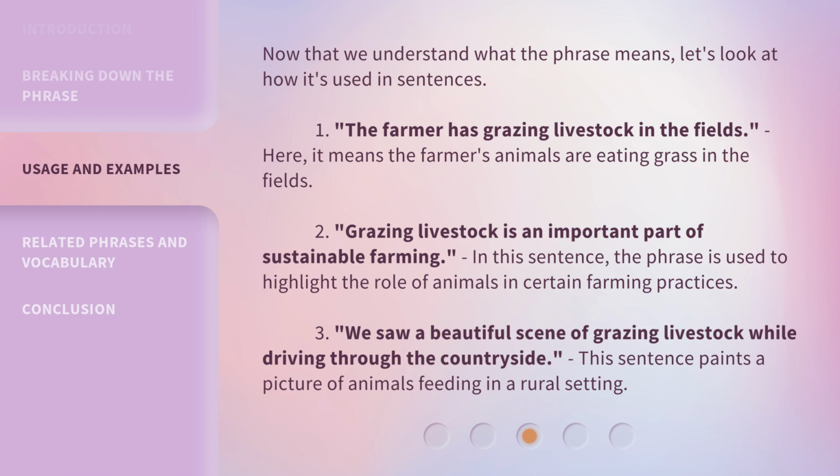3. We saw a beautiful scene of grazing livestock while driving through the countryside. This sentence paints a picture of animals feeding in a rural setting.